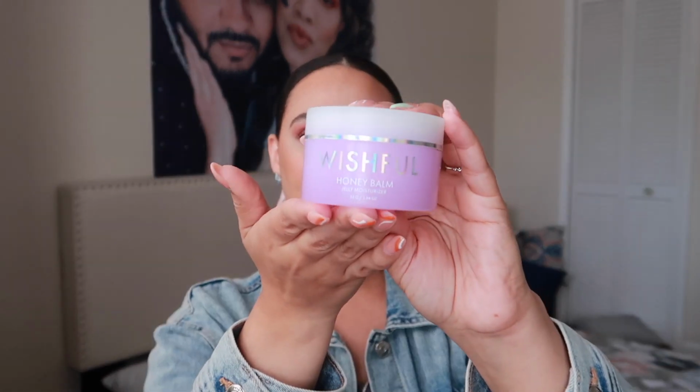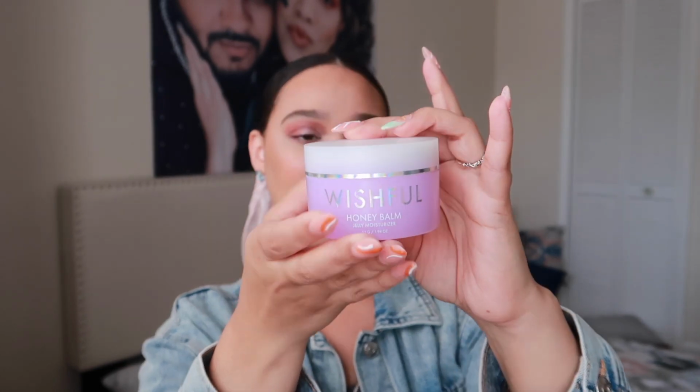Oh my gosh, one more thing, and I swear I'm done. This moisturizer, I only use it for the night. I don't like using it under makeup or anything because I feel it's a little bit too heavy for under makeup. So I use it at night when I do my skincare, and it's the Wishful Honey Balm Jelly Moisturizer from, I think it's Huda Beauty, I believe. I don't know. But this is the moisturizer that I use por la noche.